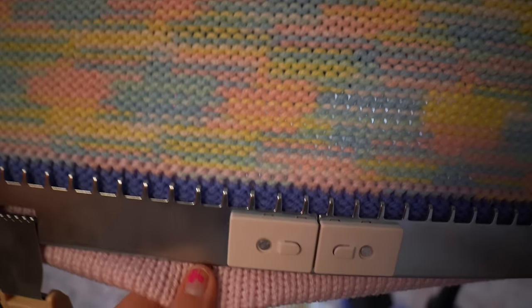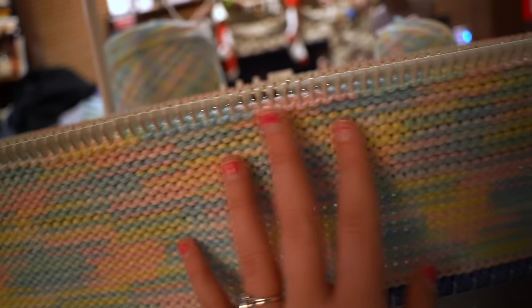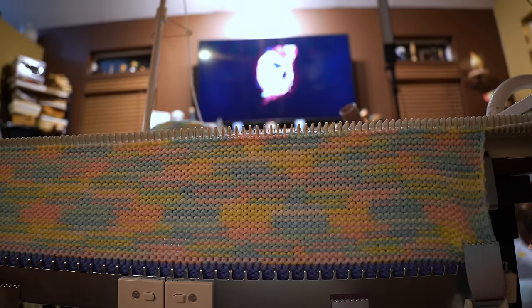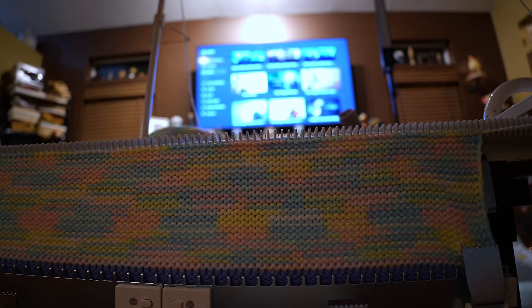This is how much of the sleeve that we have done. I'm just gonna be measuring the sleeve's length off of Josh's other sweater. Catching Fire is officially over, so it's time to watch, what's the next one? Mockingjay Part 1.